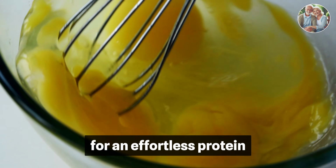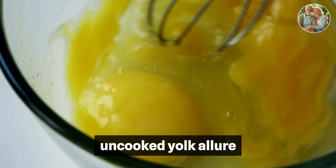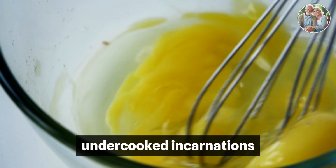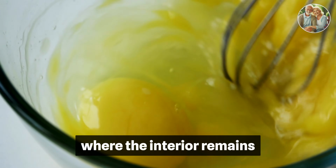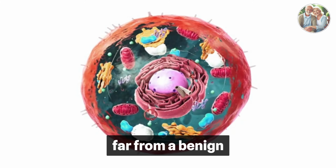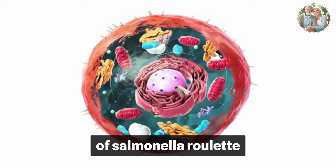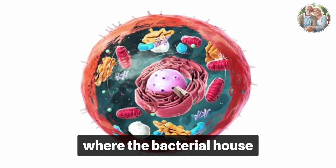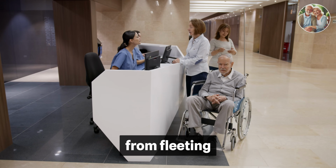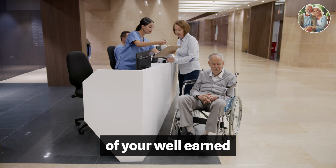frothy smoothie for an effortless protein boost, artfully draped over a crisp greens ensemble to lend that shimmering, uncooked yolk allure, or savored in those minimally heated, undercooked incarnations where the interior remains a silken, liquid sanctuary barely kissed by warmth. Far from a benign nod to tradition or convenience, this choice catapults you headlong into the treacherous spin of salmonella roulette, a gamble where the bacterial house edge sharpens exponentially with every unchecked indulgence, and the fallout ranges from fleeting gastrointestinal unrest to harrowing hospital sojourns that disrupt the rhythm of your well-earned retirement.